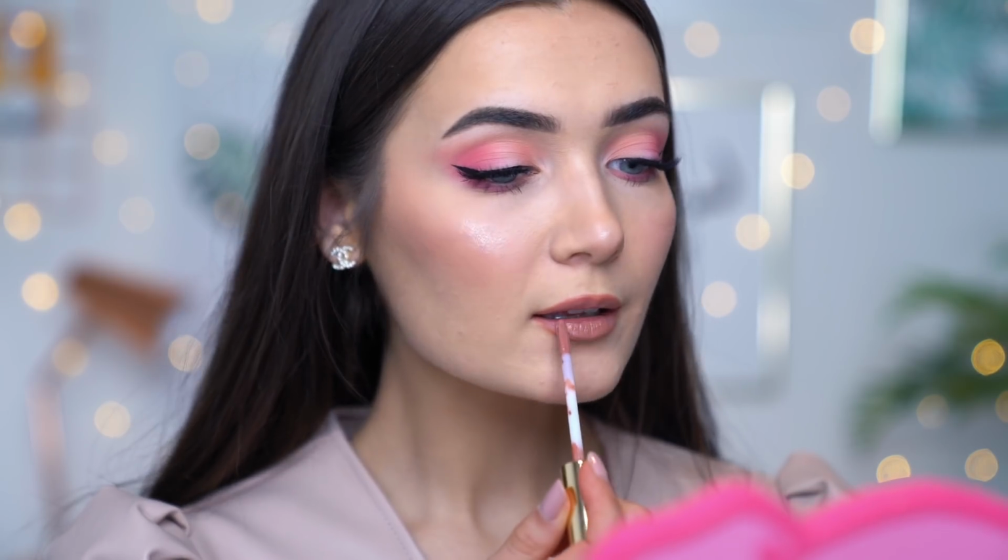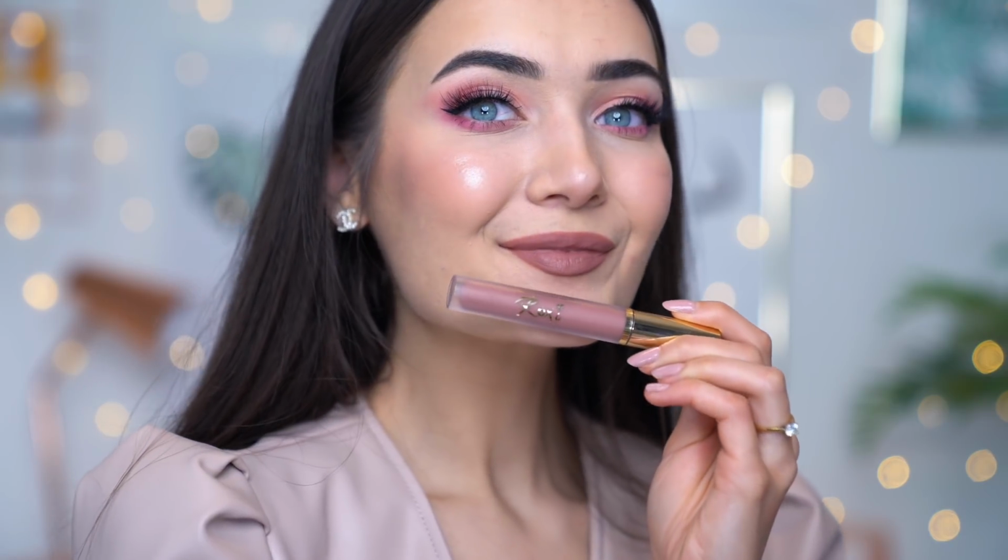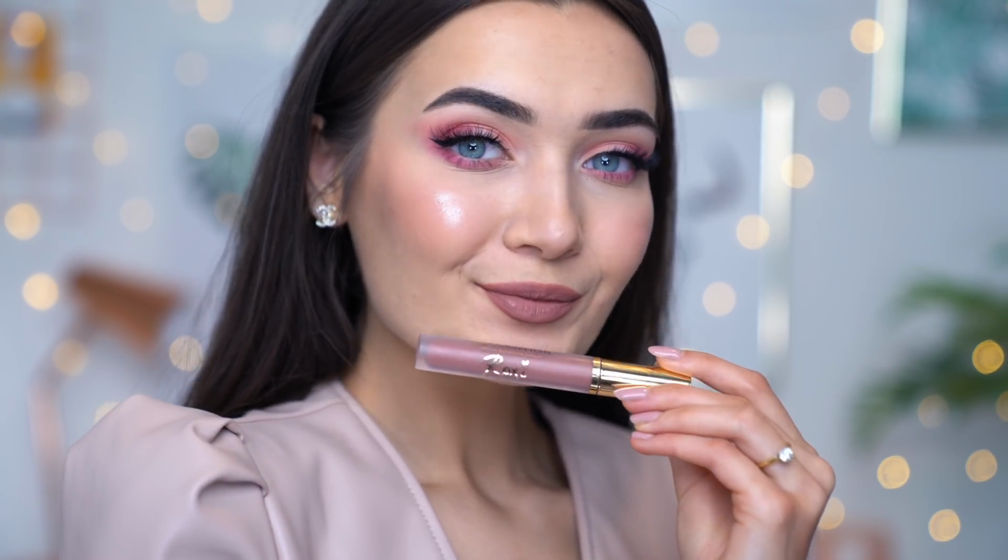The next shade is the shade London. This is a really nice taupe kind of shade. This shade is very neutral, so it's kind of in between. It's not too warm, not too cool, so I think it's perfect for most skin tones.